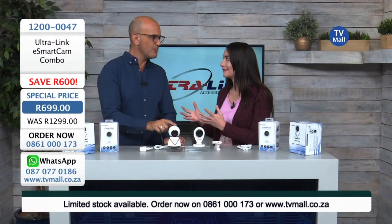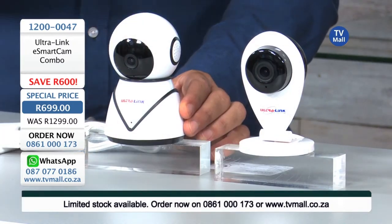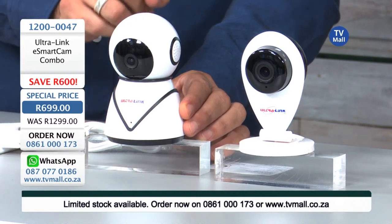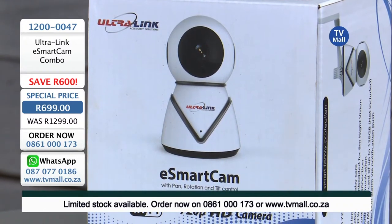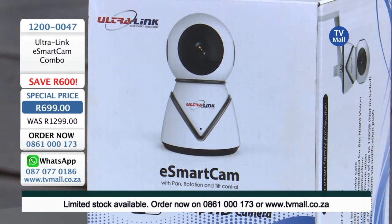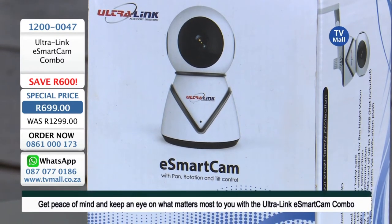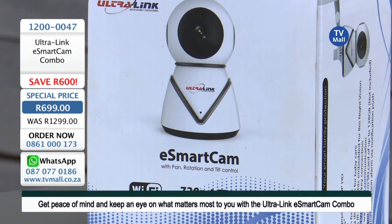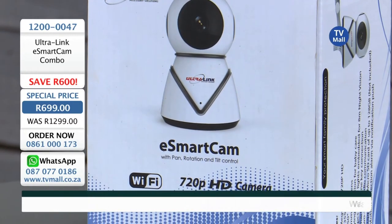The second camera, it looks really futuristic to me. Well, I call this the BDI, okay? Because much like an eye moves around, so does this. This is the Ultralink IP2 camera. This eSmart Cam here comes with what I call the BDI. So the one camera is going to be for a static location. We all have an open plan area in the house. So you've got the kitchen open plan to the dining room, to the lounge. You want to put a camera somewhere quite central that can rotate. This rotates 355 degrees. That's almost a full rotation.